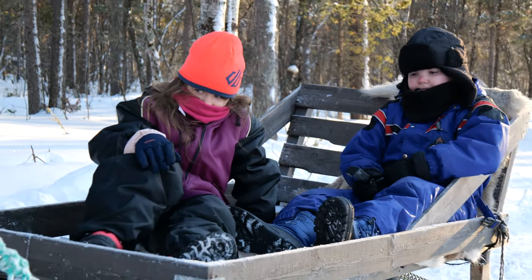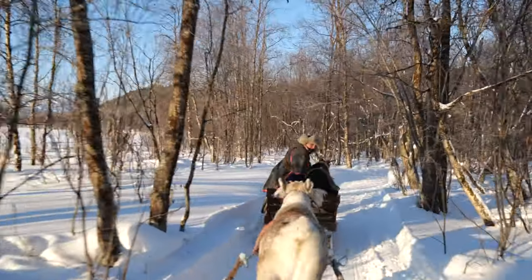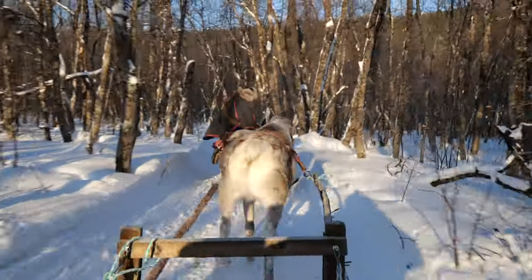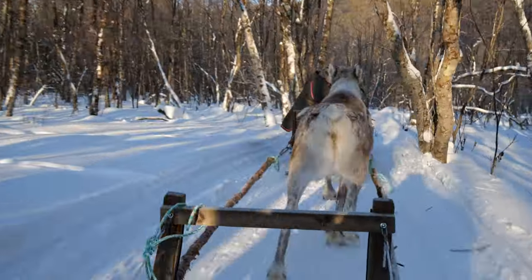Okay, are we ready to go for a reindeer tour again? When he had finished, we rode the reindeer sleigh back to Sorrisniva for our lunch.